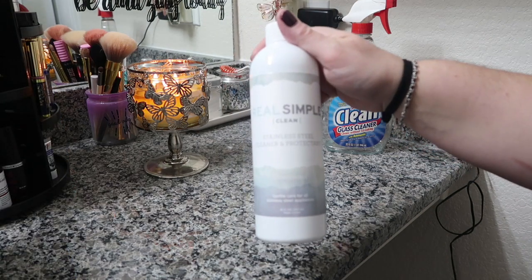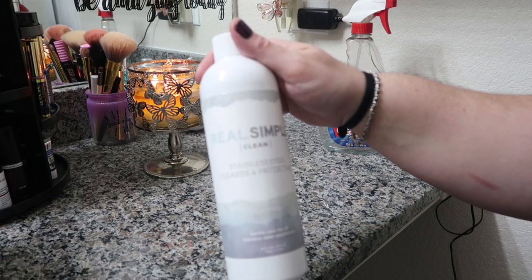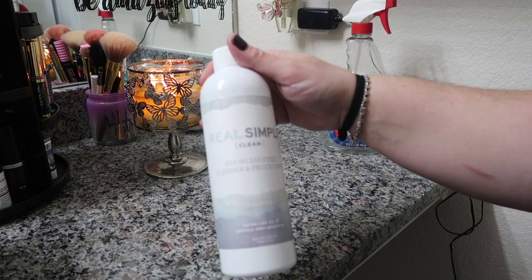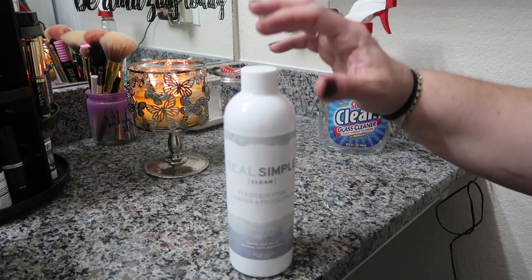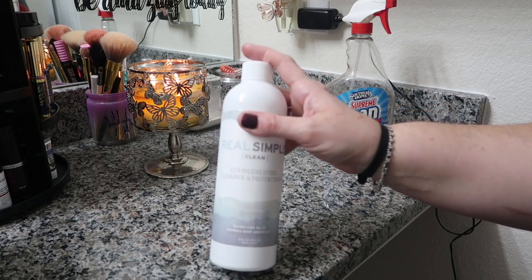Now again, speaking with Grove, since that's where I get most of my cleaning chemicals from, this is their Real Simple line. It's not Grove's, but it only is sold on Grove, if that makes any sense. It's just a Grove exclusive. But this is a stainless steel cleaner and protectant, and it's unscented. And this stuff, it was awesome. Like, I already took the spray nozzle out of it and just put the cap of the one I'm using right now on it. But this stuff works amazing.